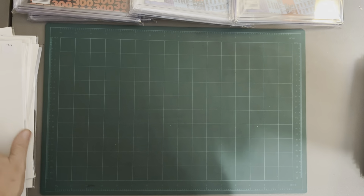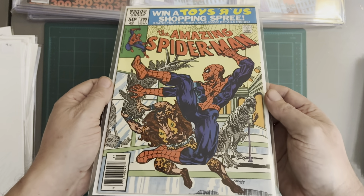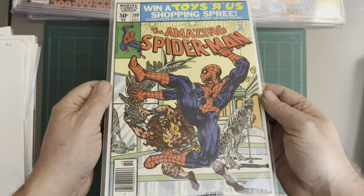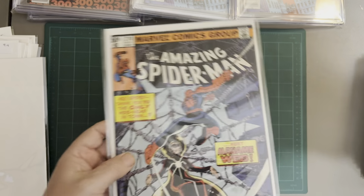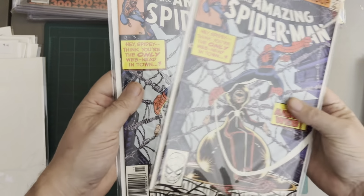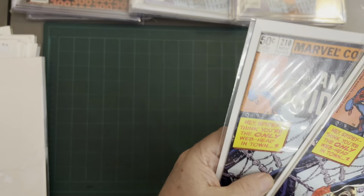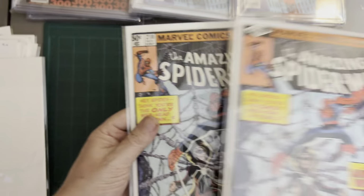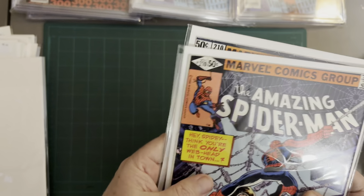We got 209, first appearance of Calypso, Craving the Hunter's Lady. And then 210, I got a couple of these. First Madam Web, newsstand. I'm not sure the condition of them. Wait, yeah, I don't have them graded. Most of these books I've graded. It's hard to tell right off the bat, but.